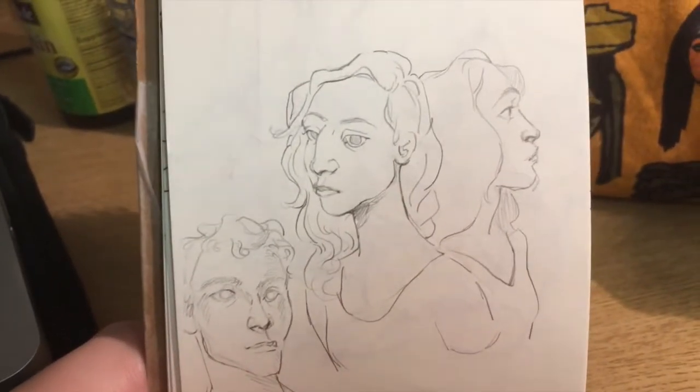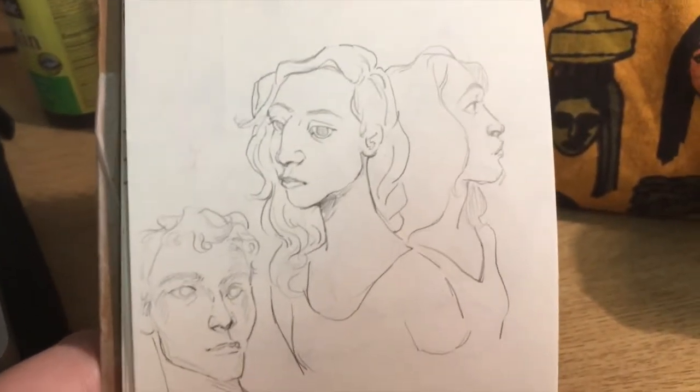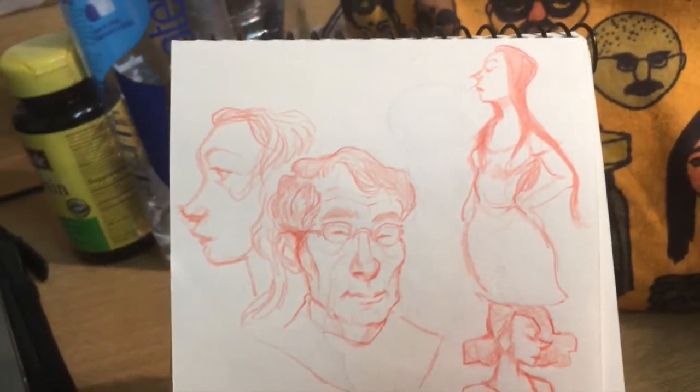Anyway, how many times am I just going to say, oh, look, it's more pretty girls? That's basically all I draw. My specialty. I did this in red Col-Erase. Some Col-Erase sketches. Col-Erase is great. I like Col-Erase a lot.